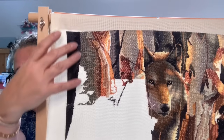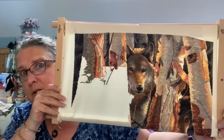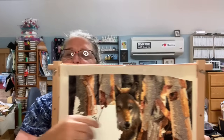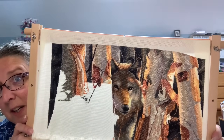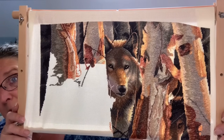There's a couple of different colors in here, but I'm really so thrilled with the progress. And unfortunately, this is a straight line, but due to the tension, it's warped. So when I take it off, it's going to need a lot of reshaping. So it doesn't look like a straight line, but it is. So hopefully I'll get some more progress done on this coming week.